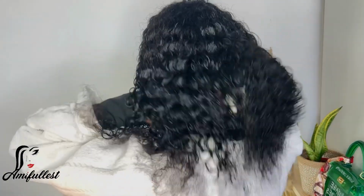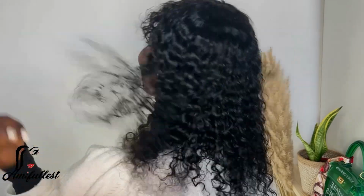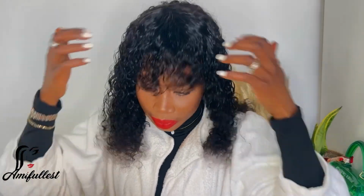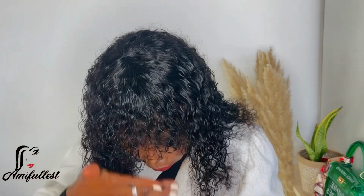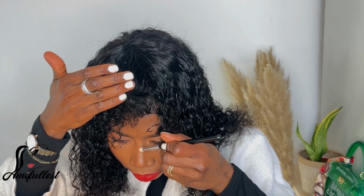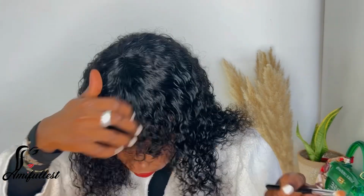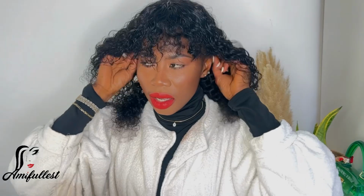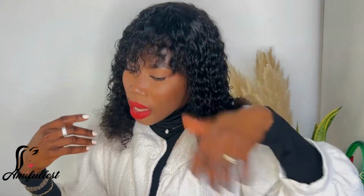So guys, this is the wig. Let me turn around so you guys can see the back. It's looking very, very beautiful. So this is it. It's a bang. It's human hair. It's curly. I got water on my face. So guys, let me know what you guys think. Maybe I have to play with it a little bit. Let me know what you guys think about this wig. So this is it, fullest. Let me know what you think in the comment box.